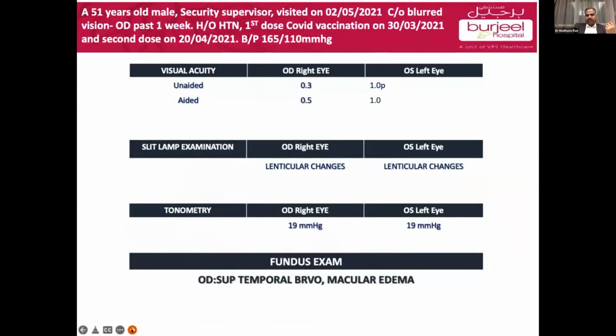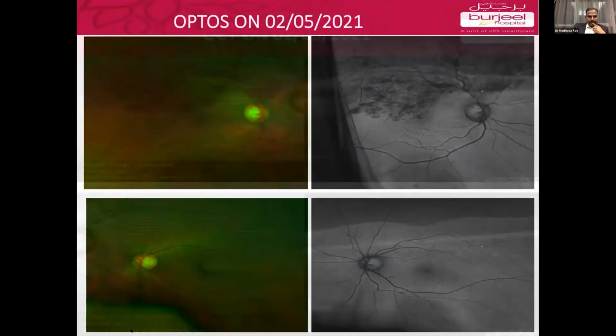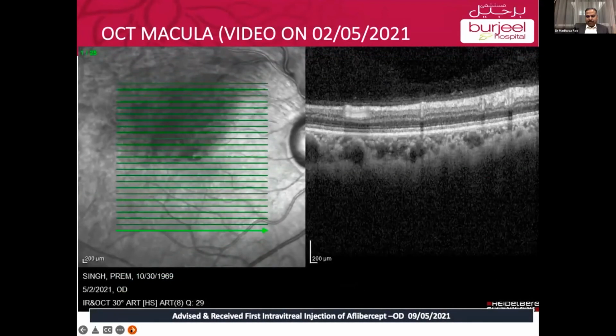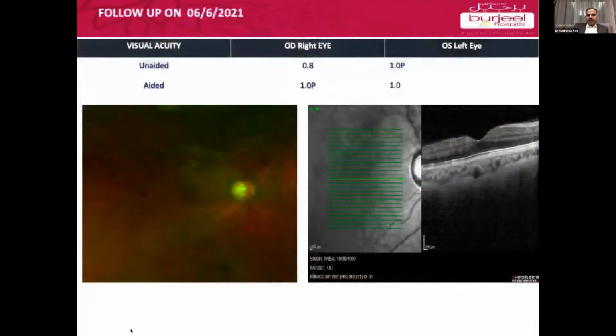This was in the month of October, and since then he's been stable. And the last case I'd like to show is a supratemporal branch retinal vein occlusion following Sinopharm vaccination, and he was treated again with anti-VEGF.